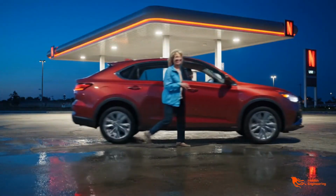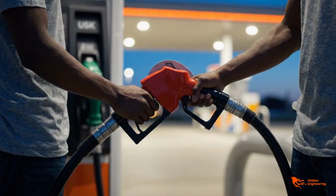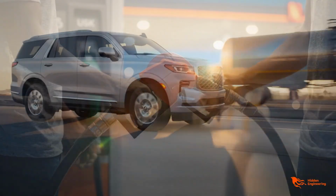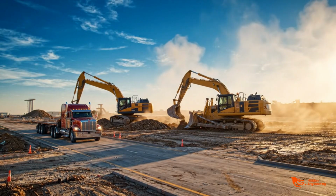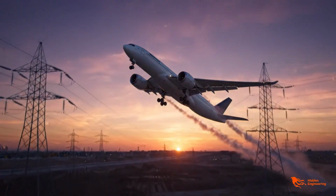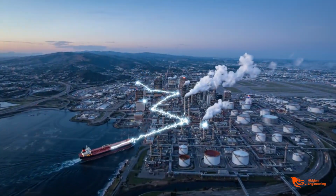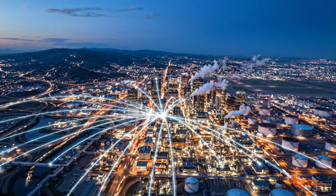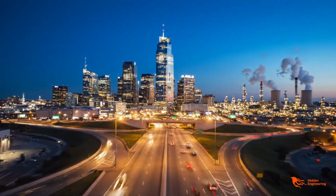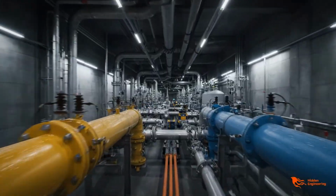Eventually, part of that journey ends at something most people pass every day: a gas station. That fuel can eventually power cars, trucks, construction equipment, and aircraft, connecting the tanker to everyday life. From a tanker crossing the ocean to the fuel moving through our daily lives, the journey is far bigger than the ship itself. Much of the energy network is hidden beneath the ground, operating almost completely out of sight.